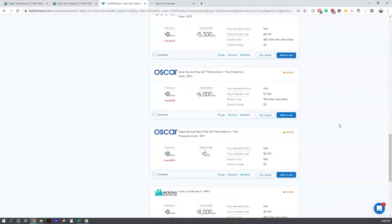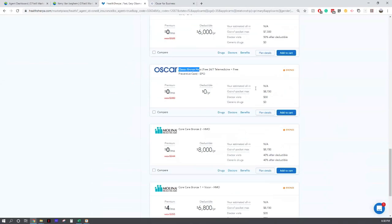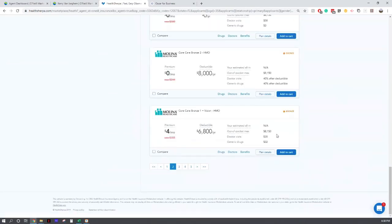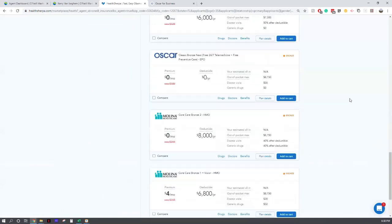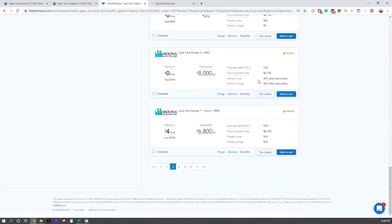Let's see. Bronze next. Classic bronze plan. So low income. This is gonna be my go-to bronze plan for zero premium if you can get it for zero premium. Classic bronze next. Now, another thing that I want to point out, Molina is going to be the cheapest bronze plan in Orlando and Jacksonville. They're really only going over the bronze market. But even so, this is not a bad plan. This is not a bad plan at all.